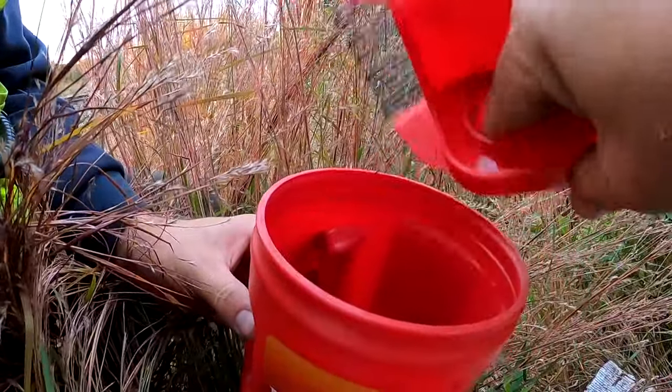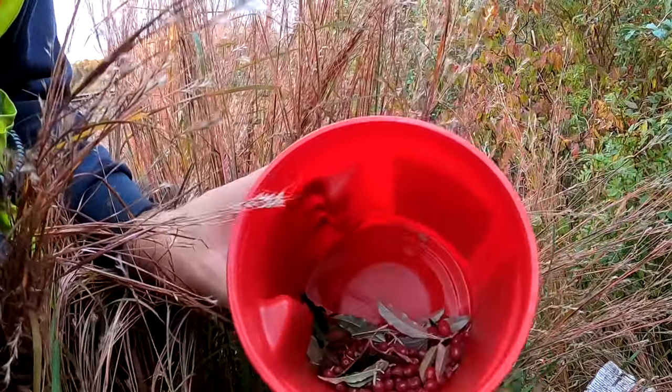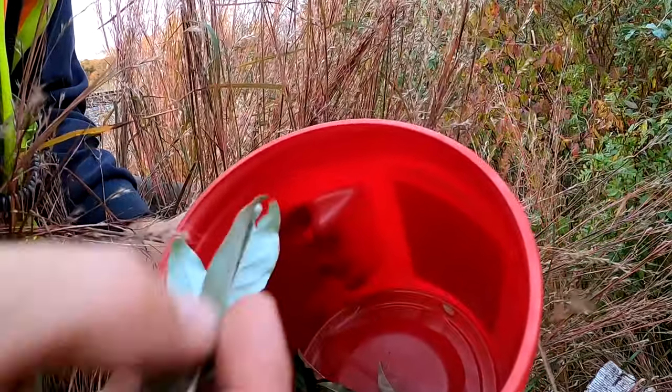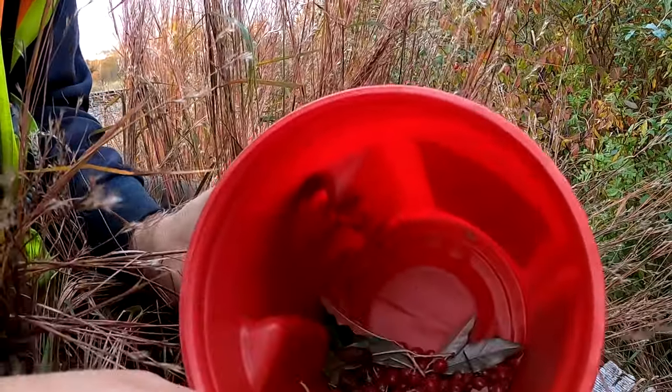All right, there's quite a few right there. So I'm just going to do that a few more times and fill this bucket up with berries.